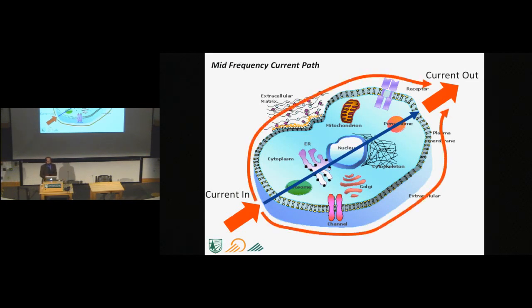At some mid-range frequency, we get interrogation of both interior and exterior components of the cell. And so this is interesting. If we can measure the impedance at different frequencies, we can start looking at things associated with intracellular pathology and things associated with extracellular morphology.